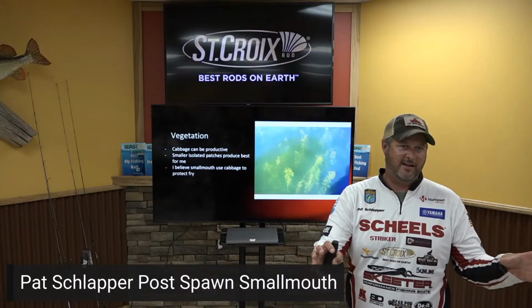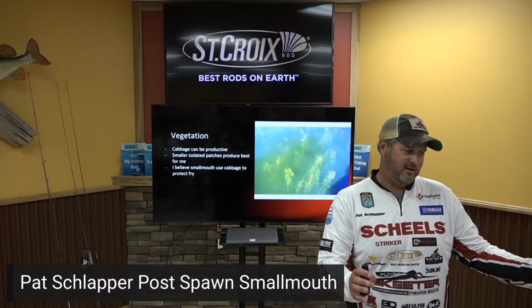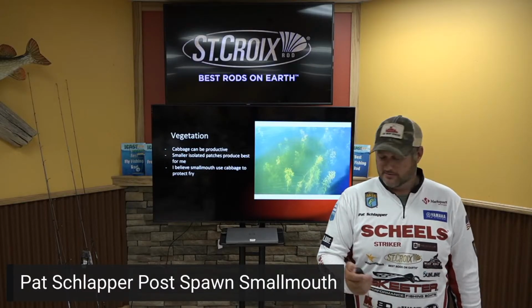And especially if it's a little spaced out, like if you can get it where the cabbage clumps are 2-3 feet apart and there's room for them to roam like that, that gets me going. That's a good spot.